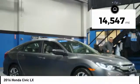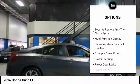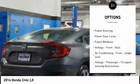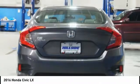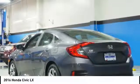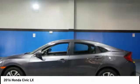Here are some of this vehicle's great options: traction control, stability control, power steering, cruise control, AM/FM stereo radio, power door locks, power windows, power brakes, child safety locks, tachometer. Searching for a dependable vehicle that looks great too? You found it, so stop in today.